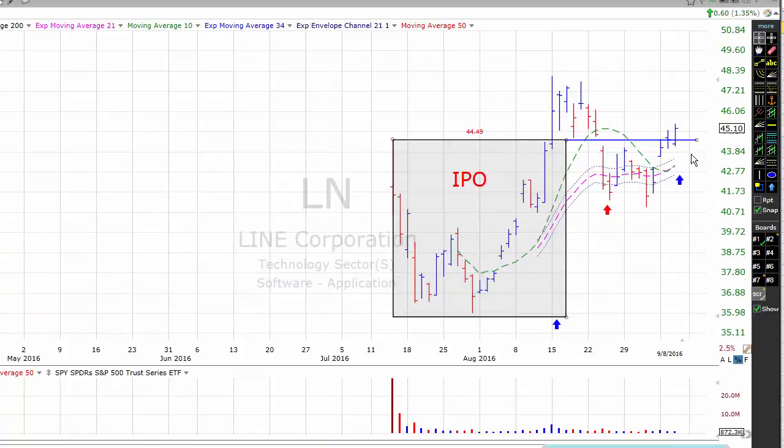Line Corp is a Japanese-based provider of a networking platform for mobile messaging, communication services, and content distribution. Essentially, it's the Facebook of Japan. The stock initially broke out of this IPO base. Keep in mind, an IPO base is a very aggressive entry and lends itself to tremendous volatility. We broke out of this IPO base at 44.49. The stock went up, made a high up in this area up here, and never really did much after that.